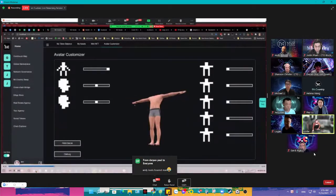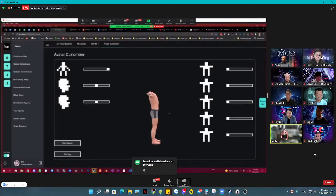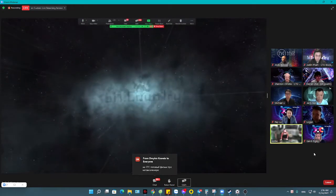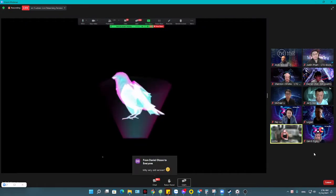I'll just go back to that again. So that you can choose or customize what your avatar looks like and put your own logos on things and really make it your own. We are also working on customizables, so wearables like clothing and better avatars. Obviously, this is a very old version. We have a hologram shader and a bird that you're going to be able to use in the world. You'll be able to apply that to various other buildings and effects and things you place in the world.